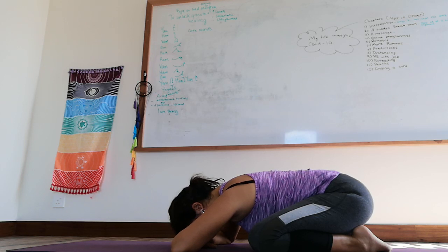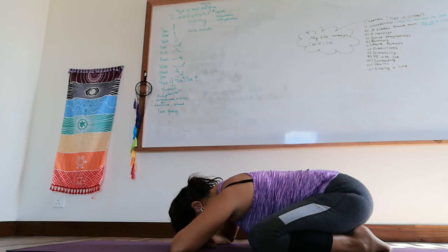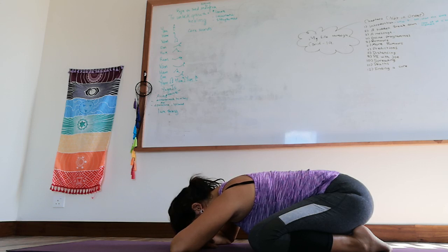rising on the breath in, your belly expands between your legs, filling with air. And on the exhalation, the belly softly drops, just letting go, emptying the breath. Observe the flow of the energy coming and going.